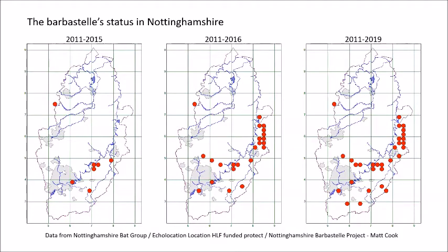And then we started to get other records. People were having bat detectors in their back gardens as part of the project, and we deployed some in the countryside, and we did pick up a few barbastelles. And this here is where Ploughman Wood is. So that block got added when we found the one in the bat box. And since 2016, there's been a few more additional records.